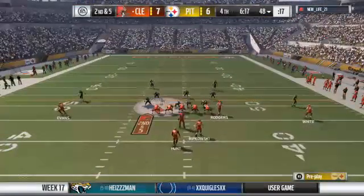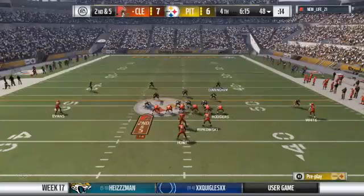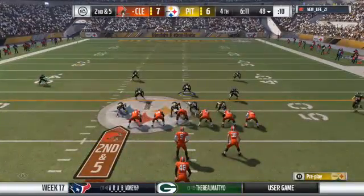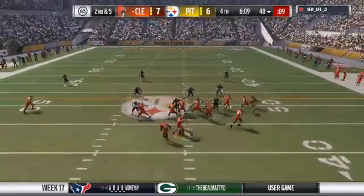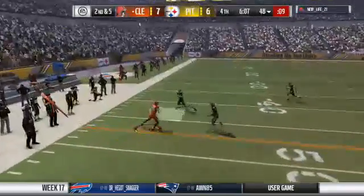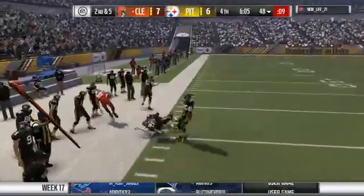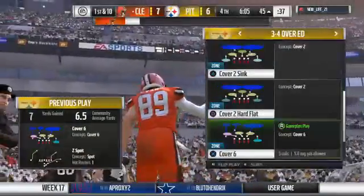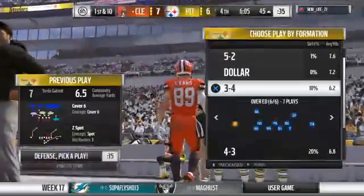It's 2nd down. They come up in an offset eye. They'll come out in the pistol. Now a shotgun snap as they'll look to throw. Evans has it left side. Call it a gain of 7, and it gets him a new set of downs. And defensively, they were in zone coverage there.